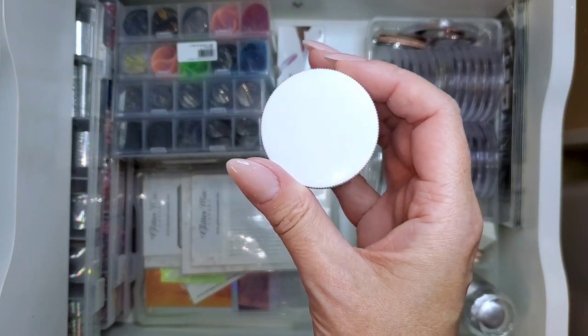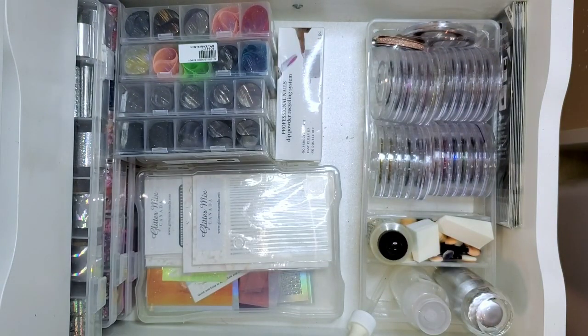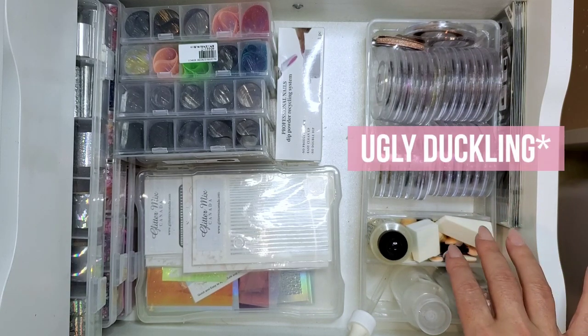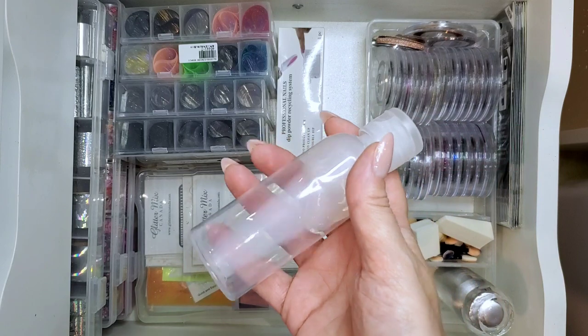And this is my Young Nails monomer. And this is the one that I use every day. So I just use this little dappin' dish when I'm wanting to sample the Young Nails or try the Young Nails. And then this is actually for bubble nails.